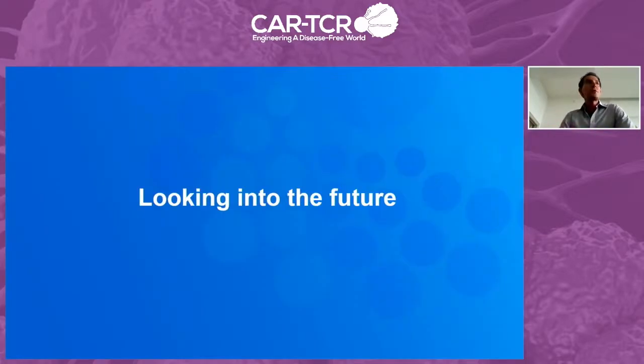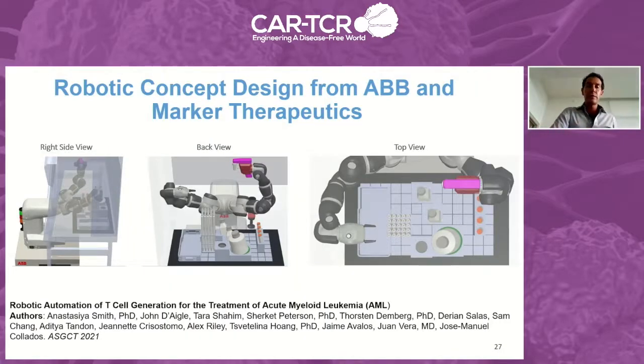But looking into the future, I'm just going to finish here with something that is really just food for thought. It is work that was recently presented at a different meeting by one of our colleagues, Dr. Anastasia Smith. This work shows our current collaboration with ABB Robotics, in which we're incorporating a system that would allow us to further automate the manufacturing process. I think this is something of high interest, and we're really excited about this collaboration.